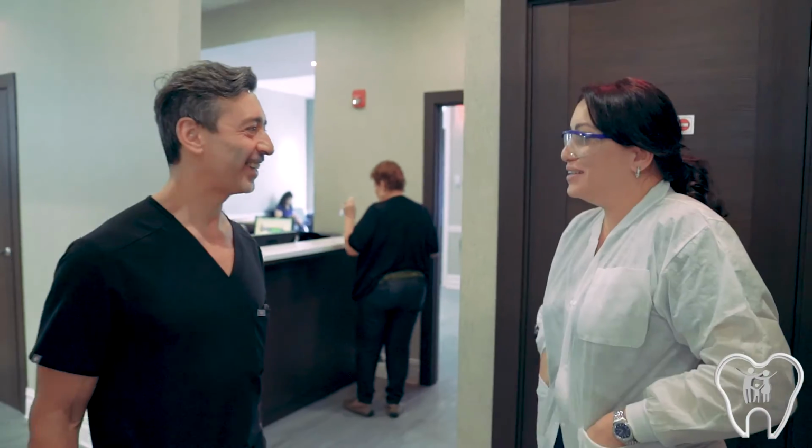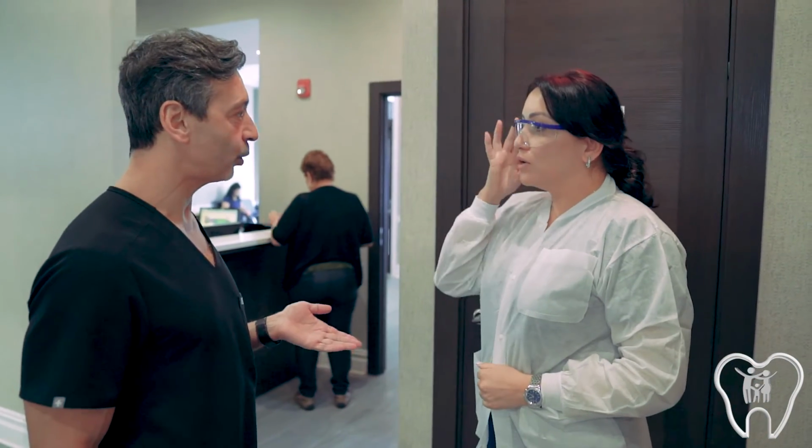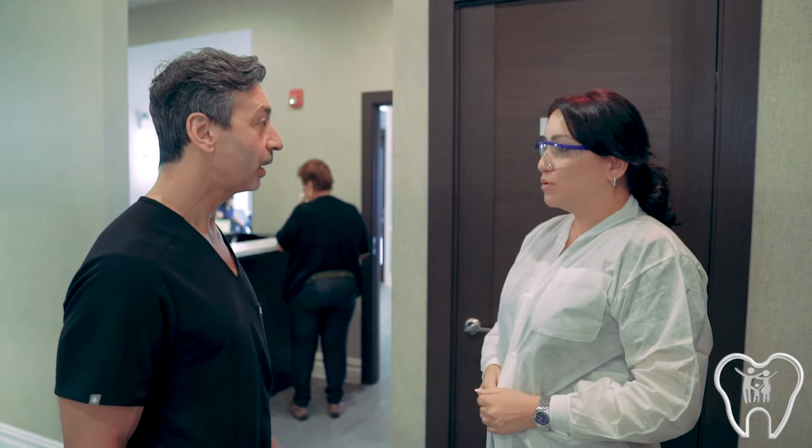And so we're going to start with a regular exam, with a series of x-rays, with dental cleaning. If we diagnose a periodontal problem, that would be either advanced periodontal treatment or regular periodontal treatment, referral or not. We'll figure that out. And in terms of needs for any kind of surgical procedures, we will schedule the consultation appointment with our oral surgeon, who works in 3 of our 4 locations right here on staff.